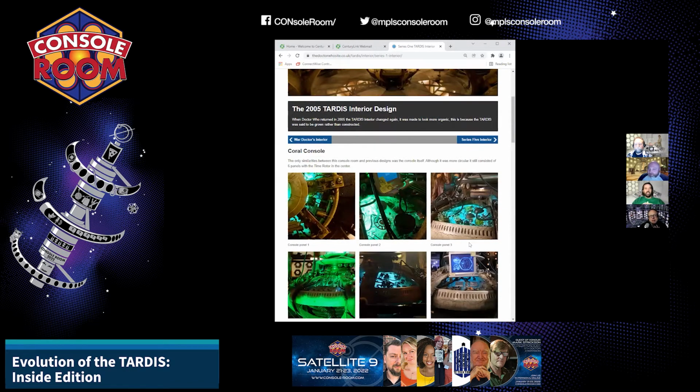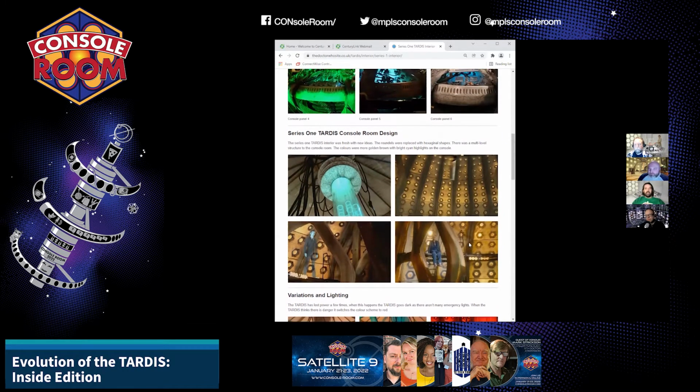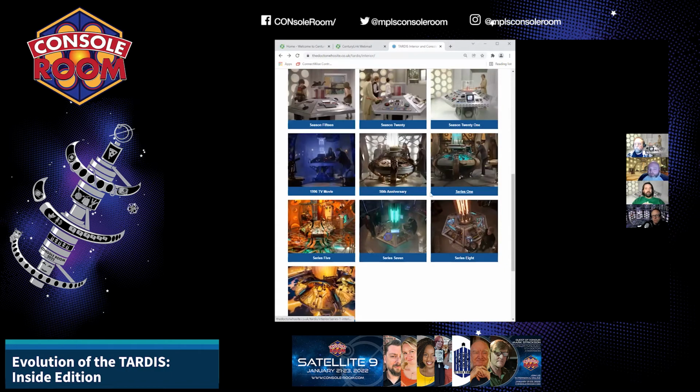In this era we also got to see, in The Christmas Invasion, the TARDIS wardrobe depicted again, which was kind of cool. I love that. That was great.